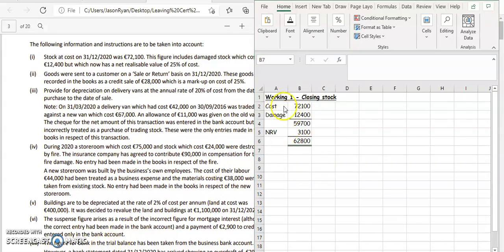Let's have a look at that again. So the cost, 72,100. The damaged stock, 12,400. We're going to take it away from the 72,100. The net realizable value is 25% of your cost, which is 12,400. So you took 12,400 multiplied by 25%. We got 3,100, and then we added that back on because that is the net realizable value. So that's part one, your closing stock.